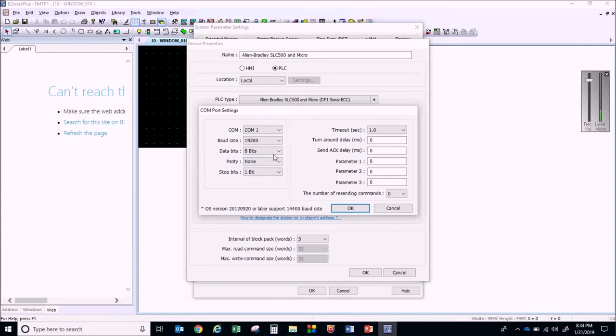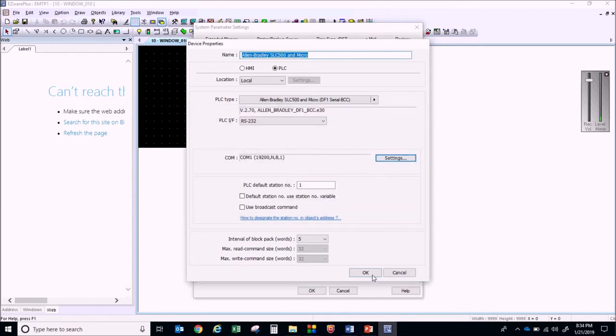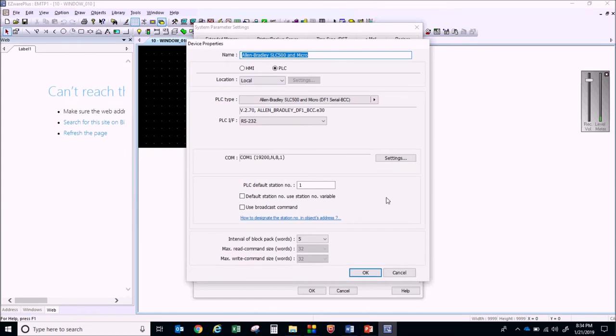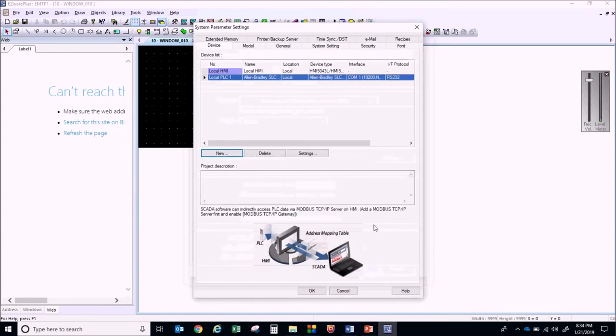I'd check its settings and do an auto config, make sure those COM settings are the same, because we are going to make this thing talk RS-232. Once I hit OK, you'll see that I have the local PLC, and I could give that PLC a name. If I want a different name, I could give it one. For my purpose, though, when you're programming in the lab, you'll need to use this SLC. That's what you'll use, and you'll hit OK.